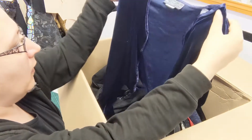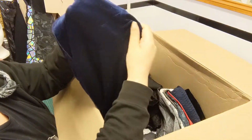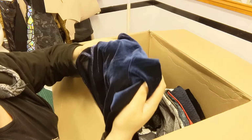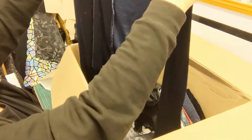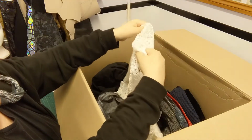Ooh, velvet. That's nice. That's got actually quite a nice iridescence to that velvet. You can see. Oh God, I'm terrible at putting this stuff up to the camera so you can actually see what I'm talking about. I think that's a slightly larger size. We have actually got something white in here. Oh, this is quite pretty as well.